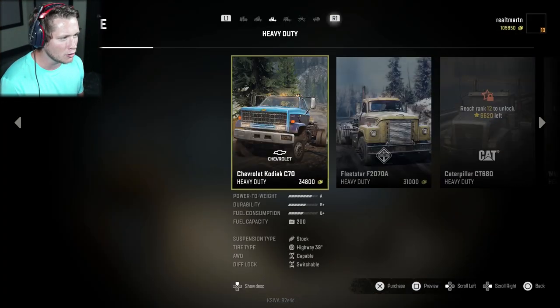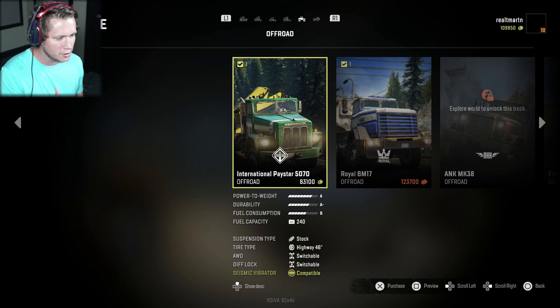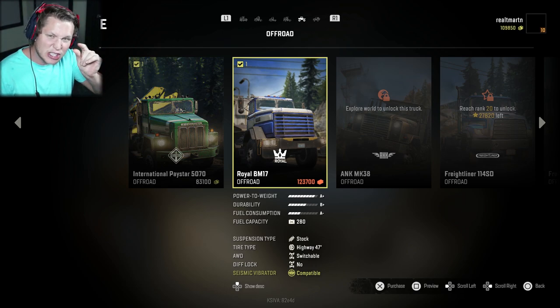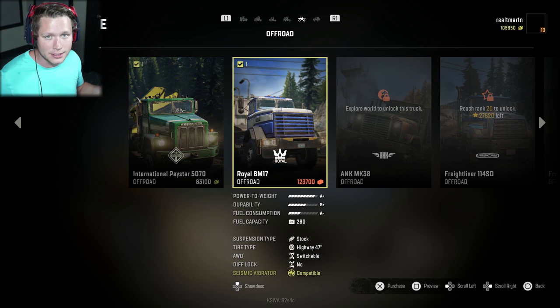So if we take a look at our trucks here, just to see how they compare, you guys could see the International Paystar has been our go-to, our jack of all trades so far, and it's not bad. Cost $83,000, A minus B, and then a 240 fuel capacity. If we go over to the BM17, it's significantly more expensive. It's got an A plus power to weight ratio, a B plus durability, so you lose a little bit of durability, but you also gain in fuel consumption as well as fuel capacity. So it's more powerful, it's got better consumption and a higher capacity for a very small reduction in durability. I think this thing's gonna be pretty solid.